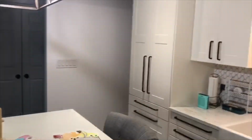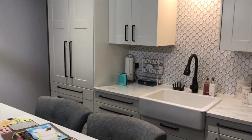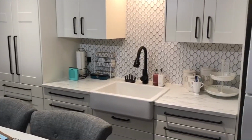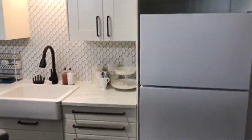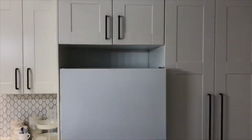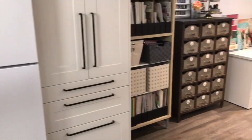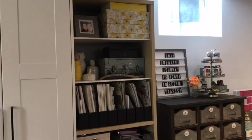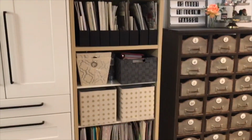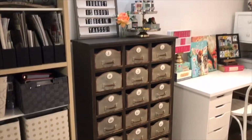We also put a kitchen in down here, like a mini kitchen, because I do a lot of mixed media work, so I'm always washing brushes and stuff. So we have lots of cupboards, a fridge, so I can put all my Diet Pop in there to keep the energy going. And then some different storage that I found, and pieces I had that I just incorporated into this room. So I love this storage bin that I found.